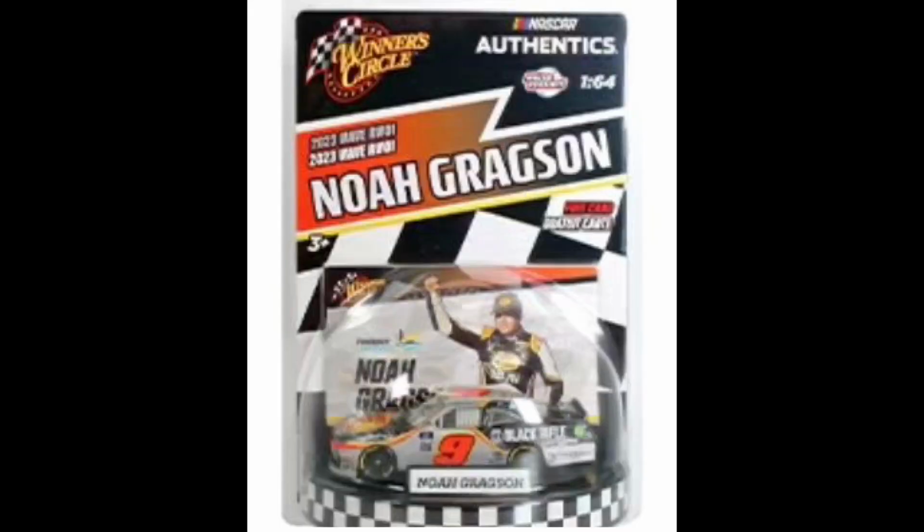Next one here is going to be Noah Gragson's Phoenix Race to Win Xfinity diecast. So they already have 4 of his Xfinity wins from last year. I think he won 9 or 8 of them in total. I don't think all of them are going to get made, unfortunately. But the Phoenix one is one of the most random race to win diecasts I could think of. This is exclusive once again. So there's 3 true exclusives: Zane Smith, Austin Hill, and Noah Gragson.